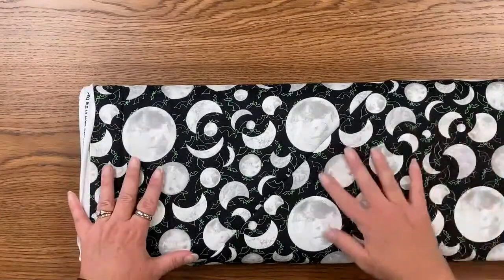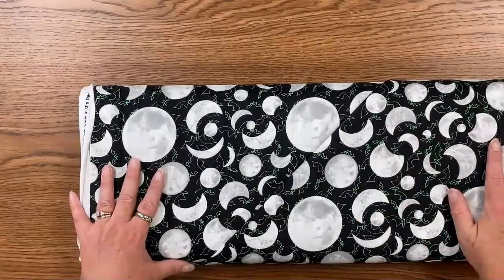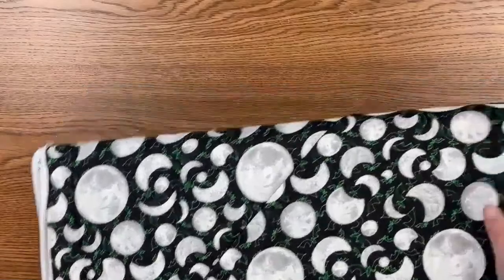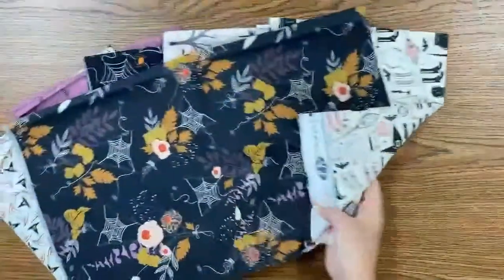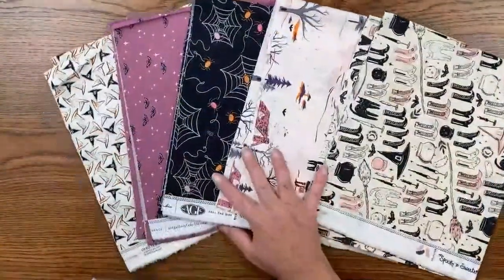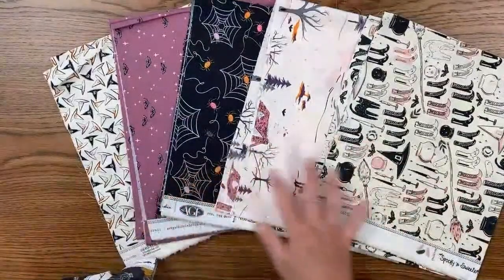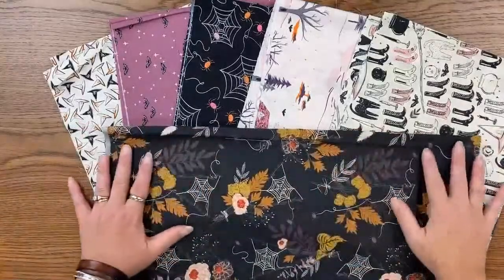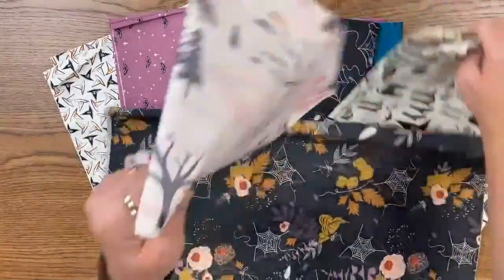All right, so we have some great glow-in-the-dark fabrics, and I am just showing you one here. I don't have everything cut, ready to go. On the more contemporary side, we have some really great art gallery fabrics. This is the Spooky and Sweeter line. Look at these. So sweet.